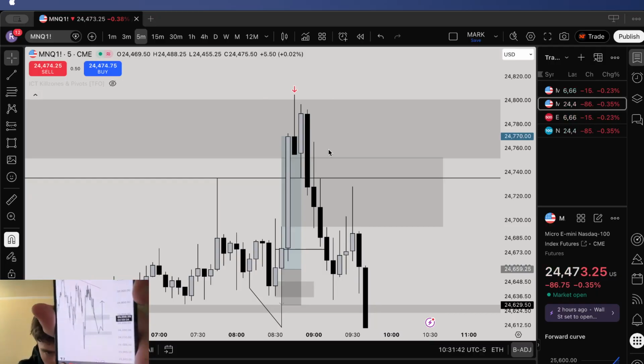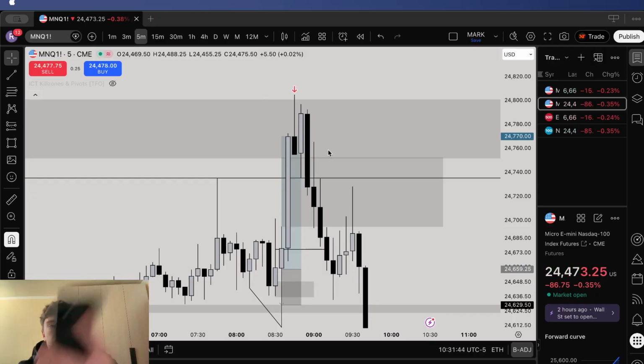So here is the proof. Called this out in the Discord. If you haven't joined Traders Corner, this was literally in the free section as well. So let's get into this trade recap.